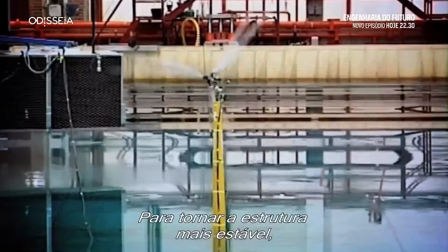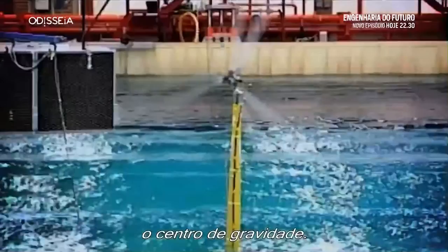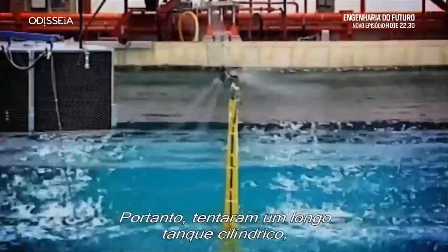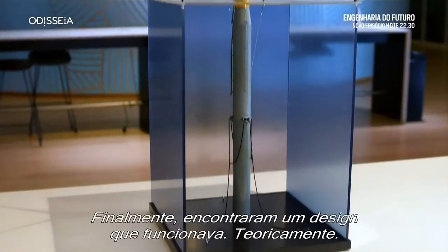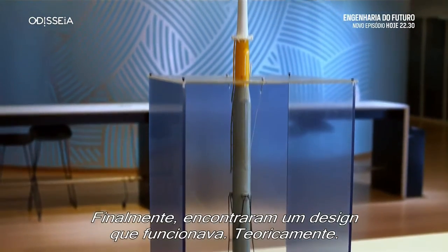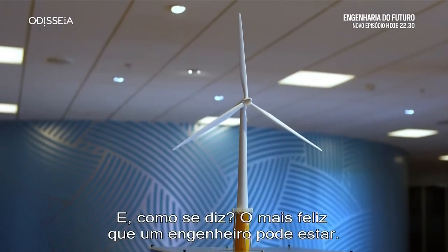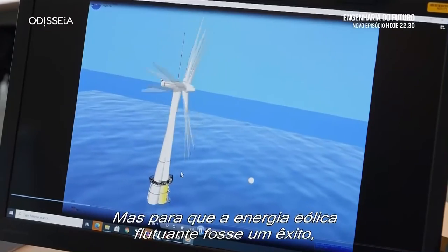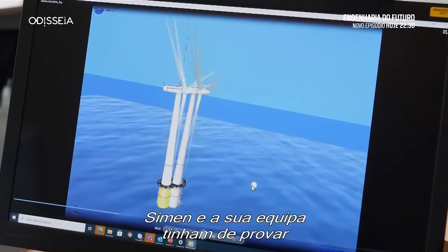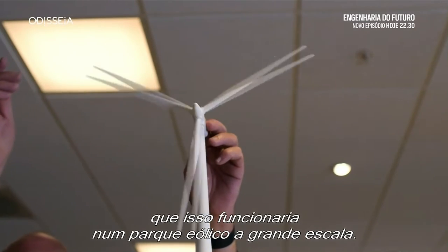To make the structure more stable, the team needed to get the center of gravity as low as possible. So they tried a long cylindrical tank containing very dense ballast. Finally, they found a design that worked, in theory. We were actually quite inspired and as happy as an engineer can be. But for floating wind power to be a success, Simon and his team had to prove that it would work in a full-scale wind farm.